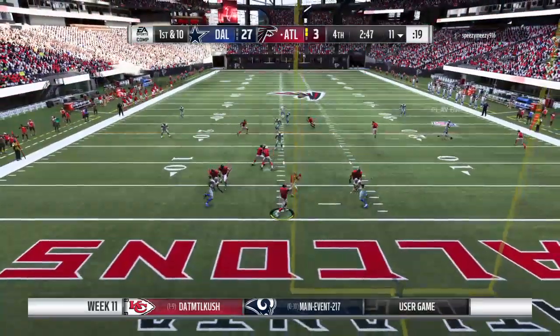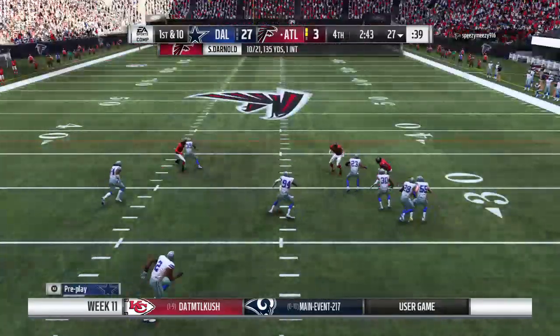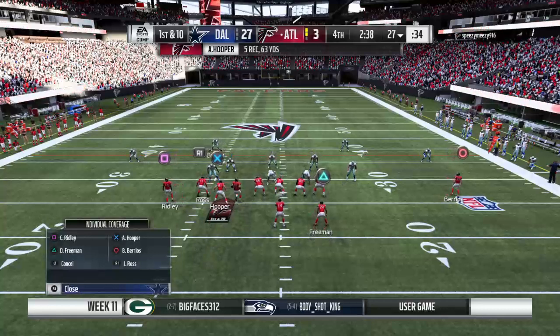Trying to shake off the interception from the last drive. He'll look to throw. Wide open receiver, complete. That's a good way to start the drive. 17 yards and a 1st down.